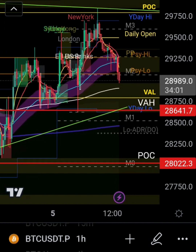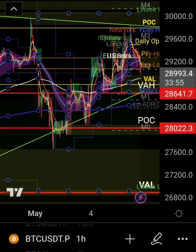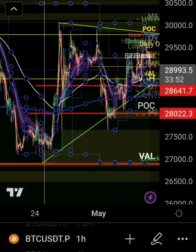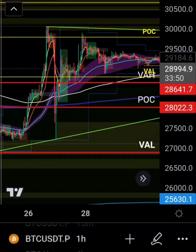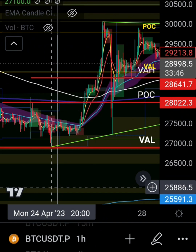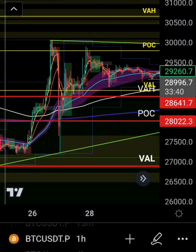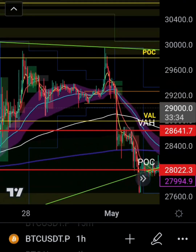You need to be aware that we also have this ascending green line of the triangle. This ascending green line essentially comes from the first touch of the triangle when the A wave was moving up. That would be at around the 24th of April lows. And then we started moving up. So if you want to plot it, the 24th of April lows is the ascending trend line. That could act as support if the triangle is still valid.